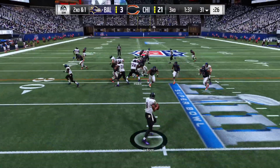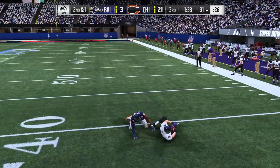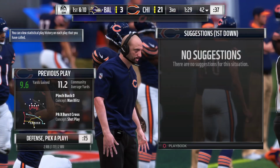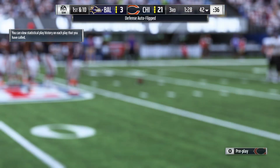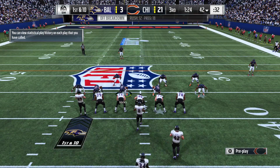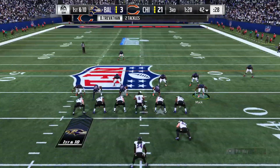They go play action now. Jackson. And he finds a man with a crossing route. His first catch of this Super Bowl, and it'll be good for a 1st down. So much goes into a successful play, doesn't it? How about that play action there, freezing the defense just enough to bring the tight end free downfield for the completion. Here we go now.